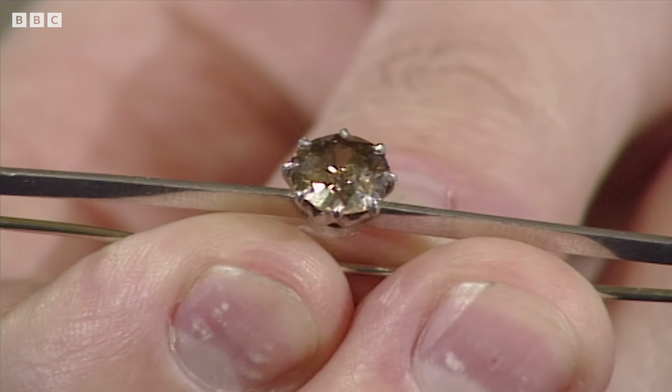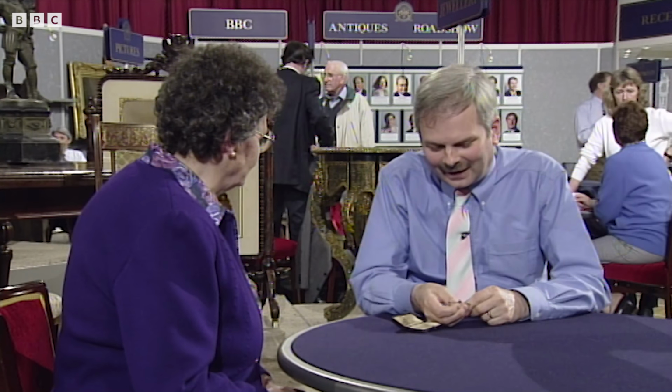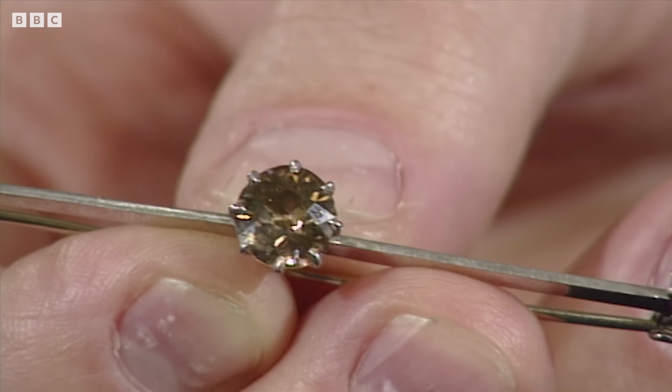Have you ever seen a brown diamond before? No, and my aunt wore it, and she said it wasn't a diamond. Well, I'm absolutely confident that it is, and it's a very exciting thing for me to see, actually.